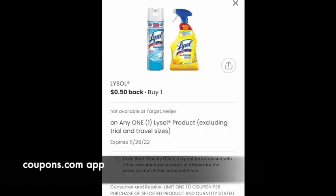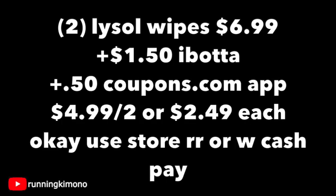Plus, coupons.com is giving back an extra 50 cents. Unfortunately, the digital coupon for this guy vanished, but the coupons.com one is still there. Grabbing 2 of them for $6.99, you'll make that submission to Ibotta for $1.50, 50 cents back from coupons.com, that's $2 back. So it drops it down to $4.99 for the 2, or $2.49 for these bags of the Lysol wipes. If you wish to use a store register reward or Walgreens cash to pay down the balance, by all means go for it. Just a really good deal for some cheap wipes.